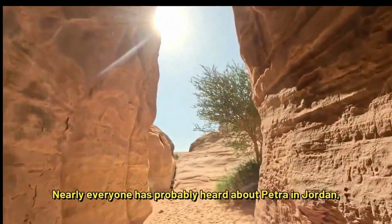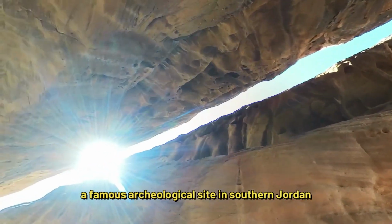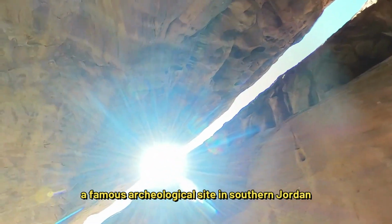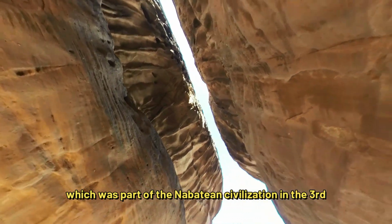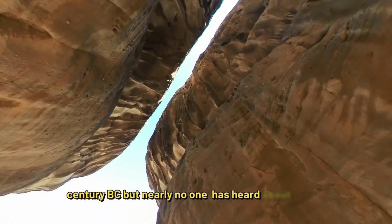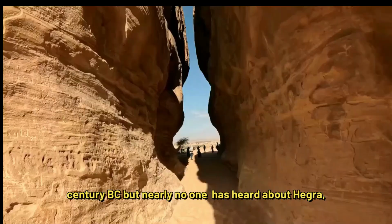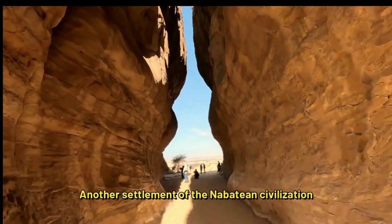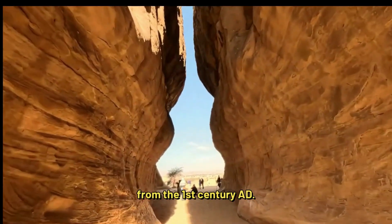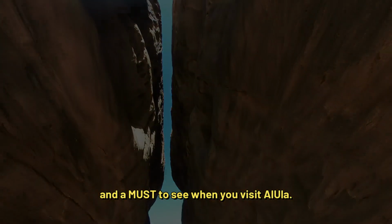Nearly everyone has probably heard about Petra in Jordan, a famous archaeological site in southern Jordan which was part of the Nabatean civilization in the 3rd century BC. But nearly no one has heard about Hegra, another settlement of the Nabatean civilization from the 1st century AD, and a must to see when you visit AlUla.